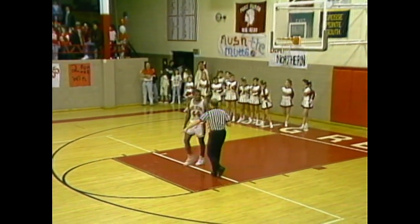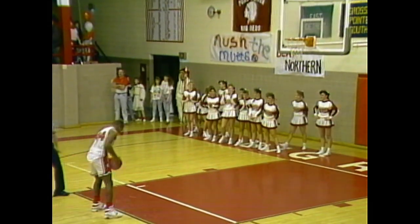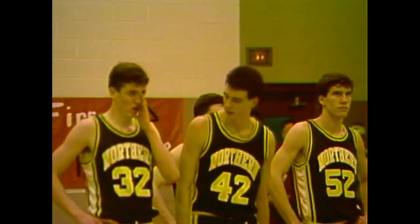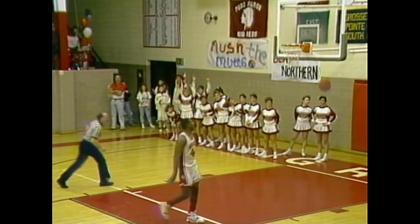Andrew Diggins still can't seem to get it to go from the charity stripe. It was an intentional foul. He'll get one more, and more importantly, High will get the ball. That's the big plus here. Even without the baskets, Port Huron High gets the ball. They played an excellent game.